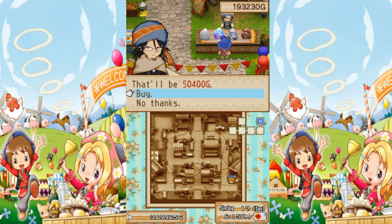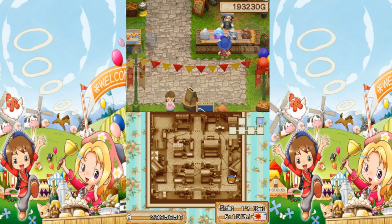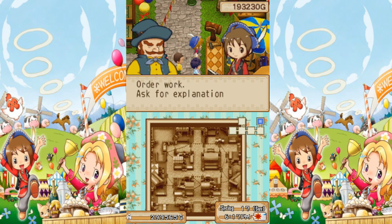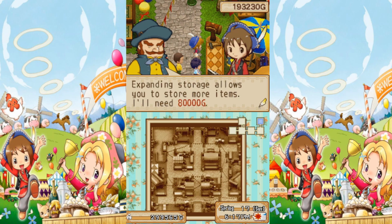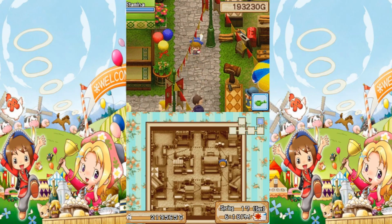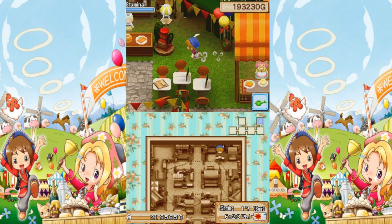I'm gonna buy this silver, but just pretend it's gold because we need to start moving those gems out of our inventory. From Wilbur, I'm going to order our very last storage expansion for $80,000. And that is the last of my purchases.